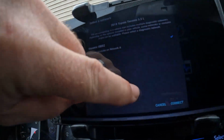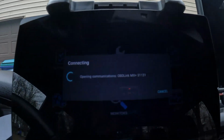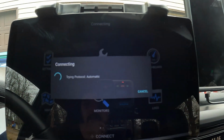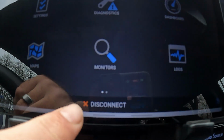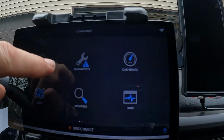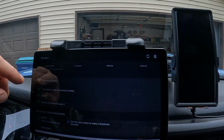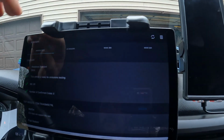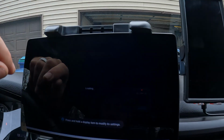So now that I got it all linked, we'll go to connect, and as you can see right here, it's going to connect to that OBD2 port, and it's going to get everything set up. Okay, now as you can see, it's telling me I can disconnect, but it shows that it is already connected. Now, if I go to monitors, let's see, oh, we don't want that. Back. Sorry guys, wrong one. We want dashboard.